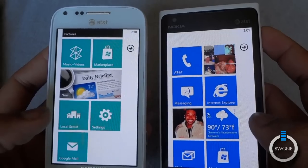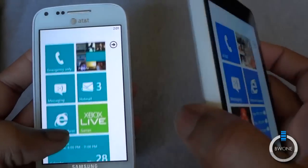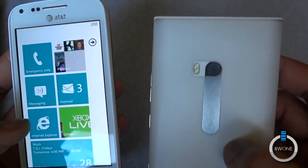If you're a heavy user, expect to bring a charger with you. There's no way to get around that. Because it has a unibody display, the battery isn't removable, so it's pretty disappointing.